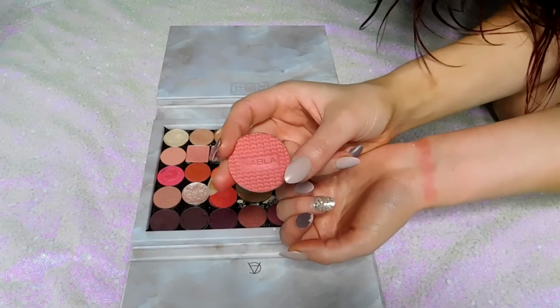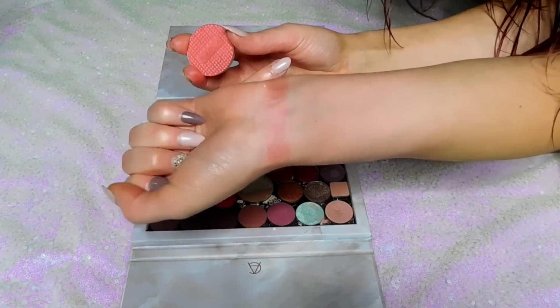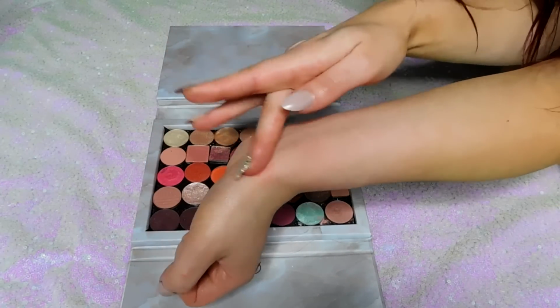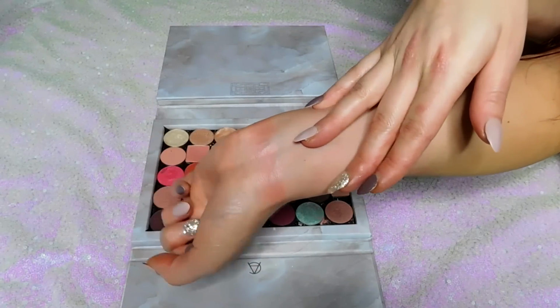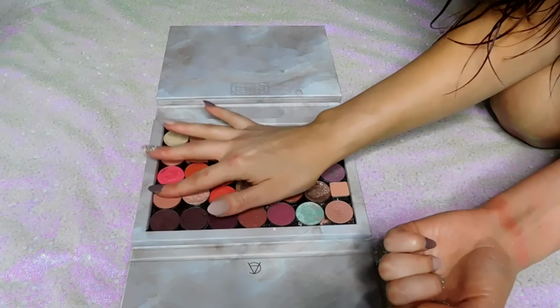This is in the shade Impulse, and I originally bought this as an eyeshadow, but it's pretty sheer and you can sheer it out actually very well. It doesn't stay that dark if you don't want it to. You can really work it into the skin with your brush, and as you can see here, it fades and sheers out to a light warm toned pink. We have some shades from the Dose of Colors Blushing Berries palette.